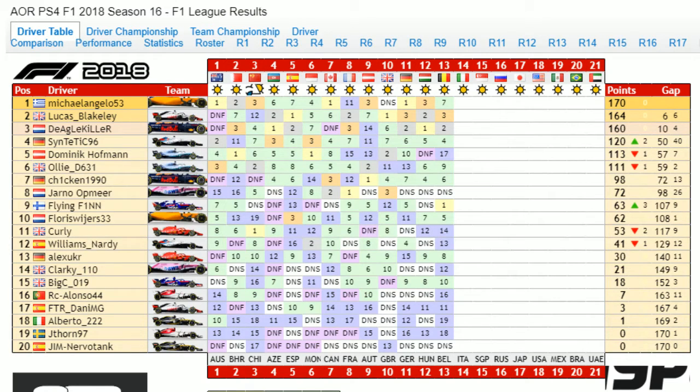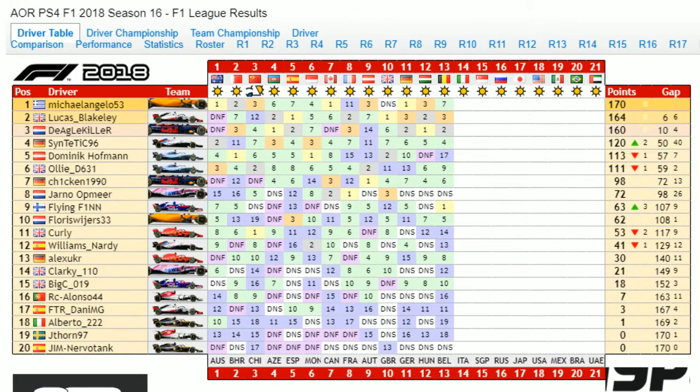We are in P4, we were able to get Dominic and Ollie, and yeah, at the moment it's looking quite good, and let's see if we're able to improve on that in the future rounds.